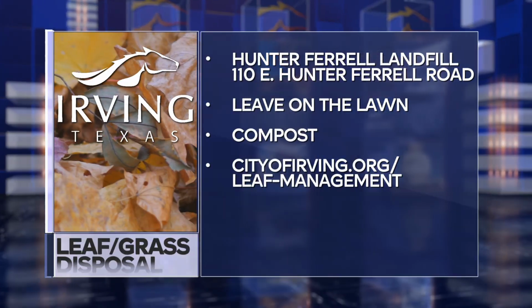To help residents manage the seasonal leaf fall, the city will collect bagged leaves and grass clippings on regular collection days. Leaf and grass bag pickup is unlimited and does not count toward the 15 trash bag limit. Here are some other options.